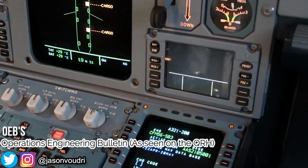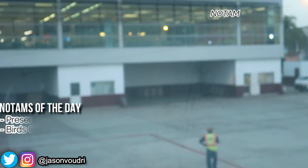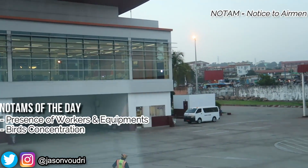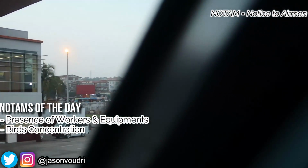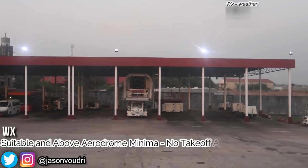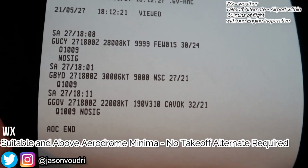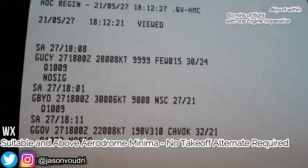Next, let's move on to NOTAMs, Notice to Airmen. On this particular airfield, Conakry CKY, we have workers and birds concentration. We'll take that into account for startup, pushback, taxi, and takeoff. Weather is suitable. We can leave and we can come back in case of any problems for ILS runway 24. 280 degrees, 8 knots, 10 kilometers of visibility.